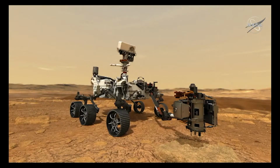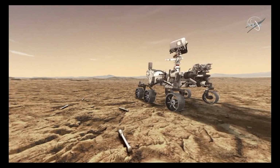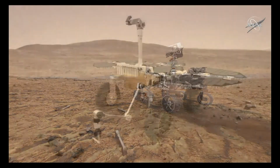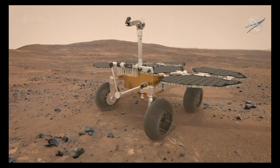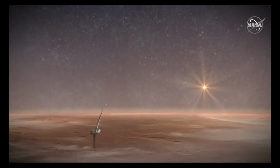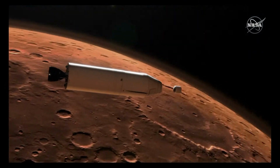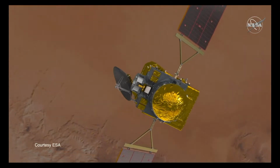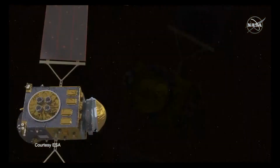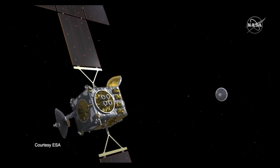So the next animation actually illustrates that the samples collected by Perseverance represent the first phase of the MSR campaign, or the Mars Sample Return Campaign. The next phase will involve collecting these samples and launching them into orbit around Mars. And then these orbiting samples would be captured and returned to Earth in a sample return capsule. So you can see this animation here showing the sample return capsule that would then be sent towards Earth.